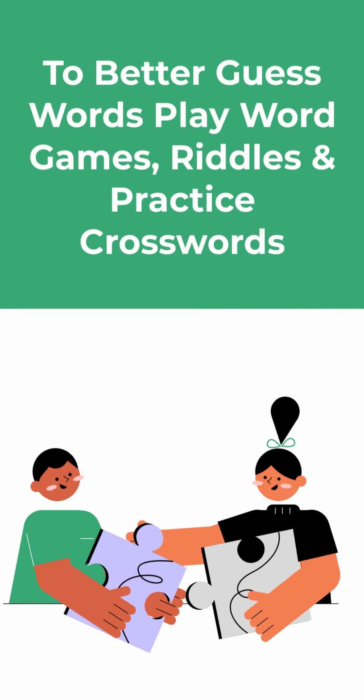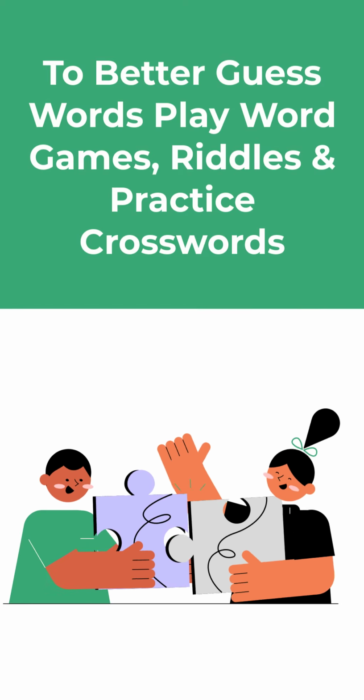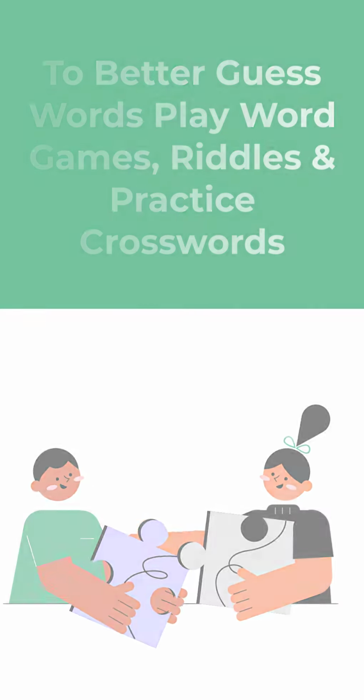And if you'd like to improve your ability to guess the words, you can play word games, read a lot, and practice crosswords and puzzles.